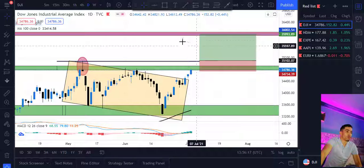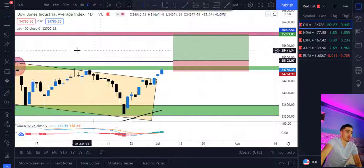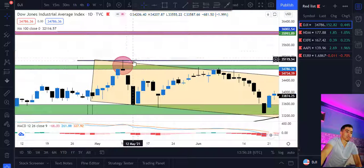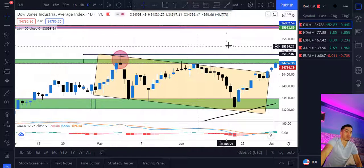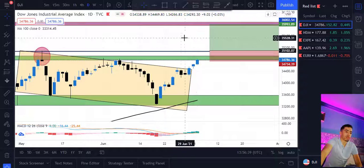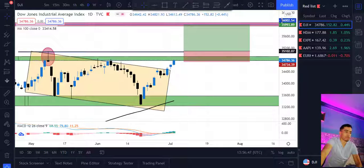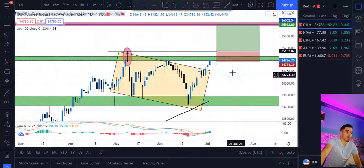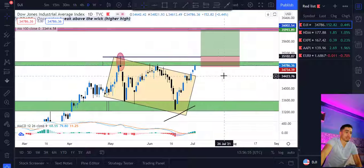$36,000, once we break above those highs. So the high of this week is at $35,100. If we break above it, I will go long until our next target of 36,000. So yes, I think we can see the Dow Jones hit 36,000 in the next weeks.